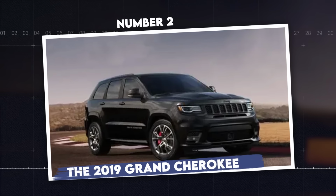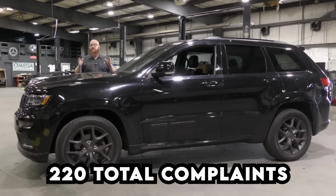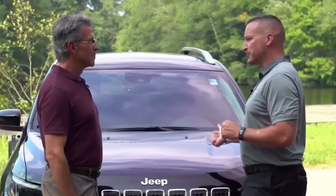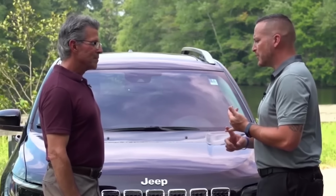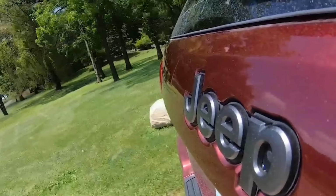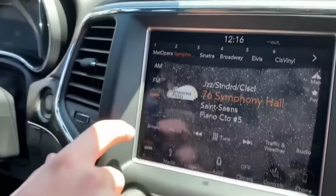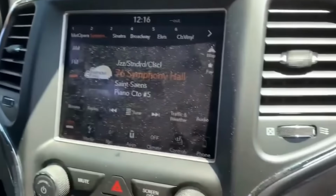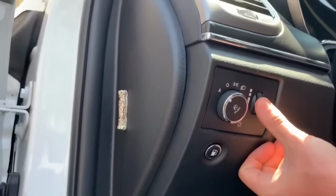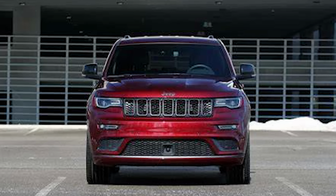Number 2. The 2019 Grand Cherokee. Only about 220 total complaints on record across its entire ownership life. Let that number settle in for a second. The 2019 Grand Cherokee generated fewer problems than almost any model year in the 30-plus year history of this truck, and it did that while carrying more technology, more sensors, more electronics, and more complexity than any Grand Cherokee before it. More stuff to break, and yet less stuff actually broke.